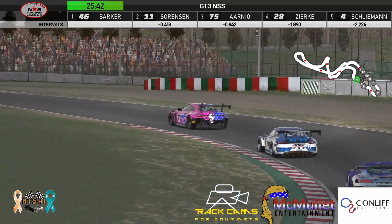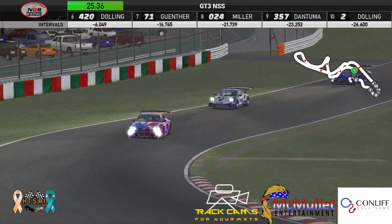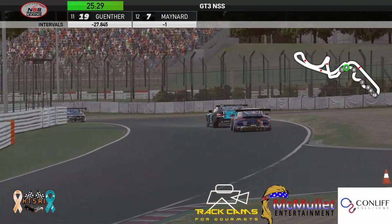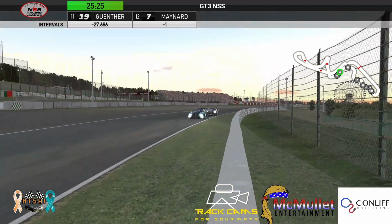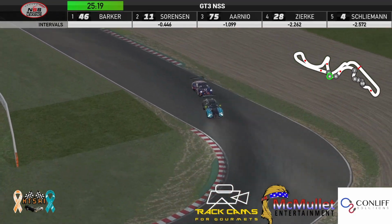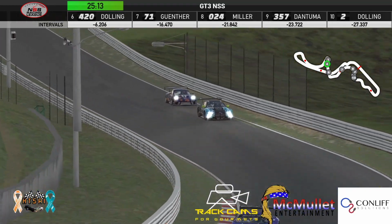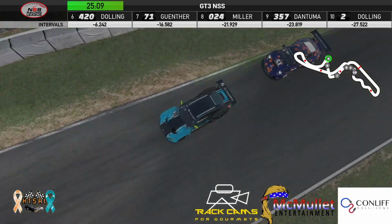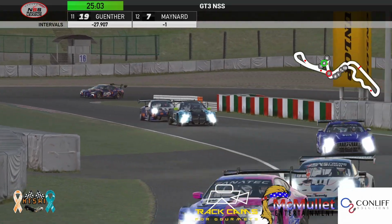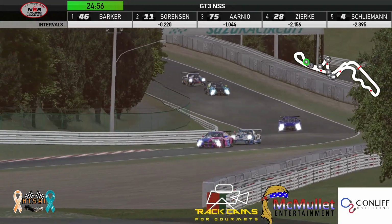Adam Barker has not been able to break away and open up any kind of a lead, and is about to have four of the fastest GT3 drivers on iRacing up his chuff. Giancarlo is still unable to find a way past Simon Zierk, as Adam Barker continues to hold everybody off.